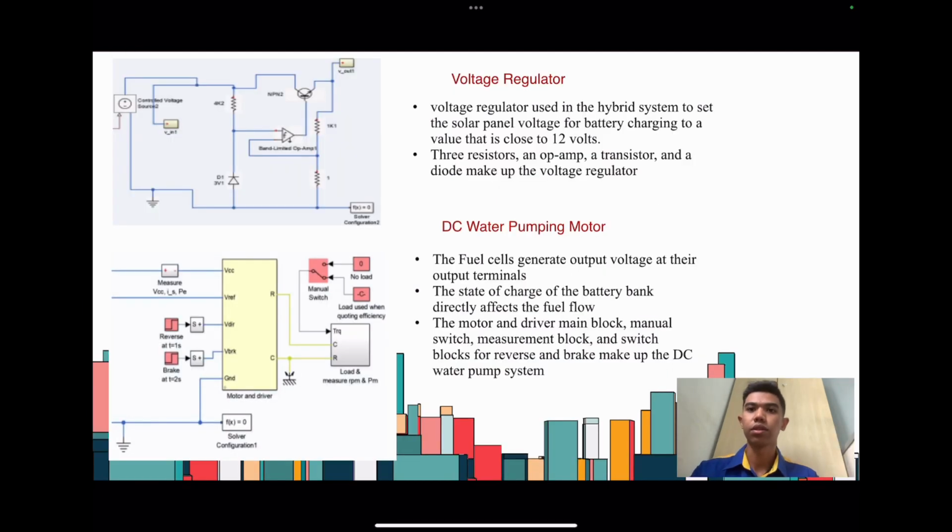Okay, next is the voltage regulator and DC water pumping. The voltage regulator is used in the hybrid system to set the solar panel voltage for the battery charging to a value that is close to 12 volts. Three resistors and an operational amplifier, a transistor, and a diode make up the voltage regulator.